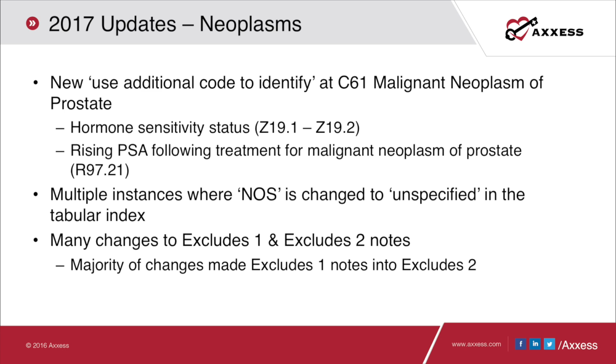Now, you're also going to notice multiple instances where not otherwise specified is changed to unspecified in the tabular index. And remember, your tabular index is the section of the book where you have the actual chapters broken down by body systems and by the disease processes. You'll see a lot of changes here as well to your excludes 1 and excludes 2 notes. The majority of the changes made those excludes 1 notes into excludes 2 notes. So make sure you pay attention to what that guidance means as far as the excludes 1 versus excludes 2.